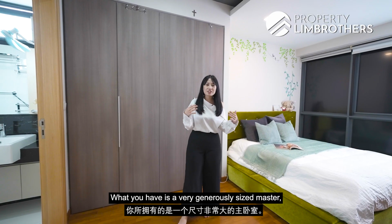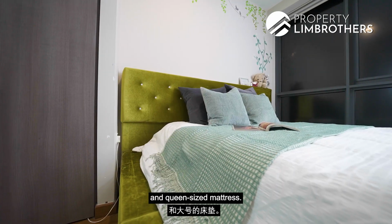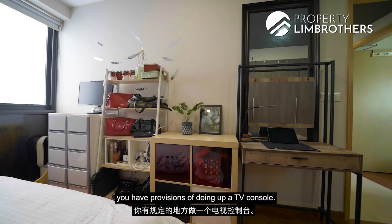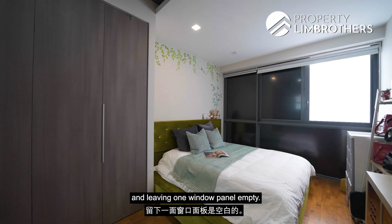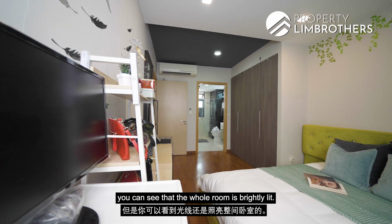What you have is a very generously sized master, currently fitted with a king-size bed frame and queen-size mattress. You also have 4 panels of built-in wardrobes already installed. And over on the other side, you have provisions of doing up a TV console. Your master is fitted with 3 panels of window space. The owners have currently blacked out some of the window panels and leaving 1 window panel empty. And even with just 1 window panel, you can see that the whole room is brightly lit.